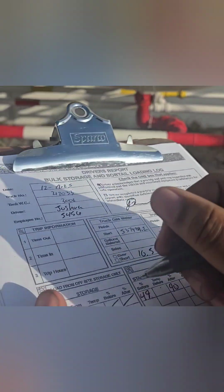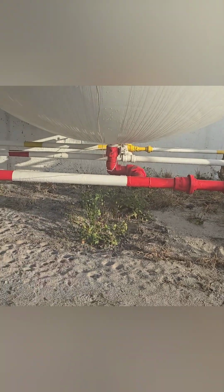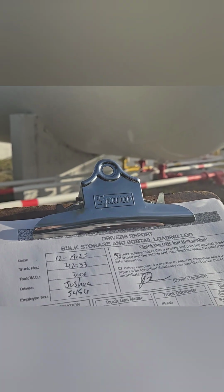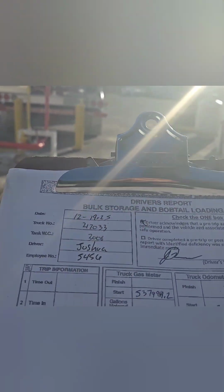Check the temp. Reading about 68 degrees. Remember it was 66 this morning. So on the paperwork, just filling at 29%. So I'm sure there's going to be a truck coming today to fill these tanks. And then we got 32. And then difference, 41. So now I'll get back when we're done.